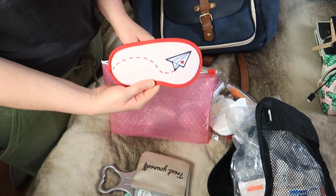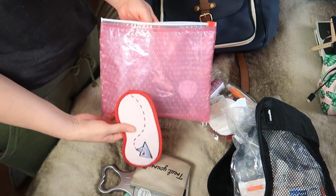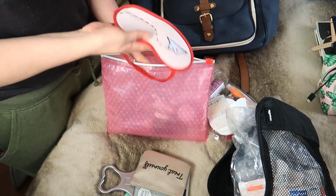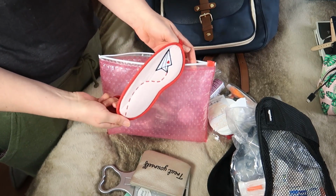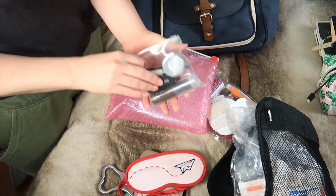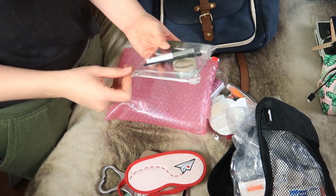I also have an eye mask. Again, not a long flight. I probably definitely will not be using this. But this bag I usually just keep packed for holidays. So this was in here anyway. And again, you don't know what the sleeping situation will be like in your hotel. Maybe this will be required. I don't know. And lastly, this is all I'm taking for makeup when getting off of the plane.